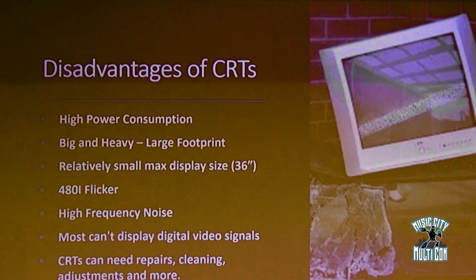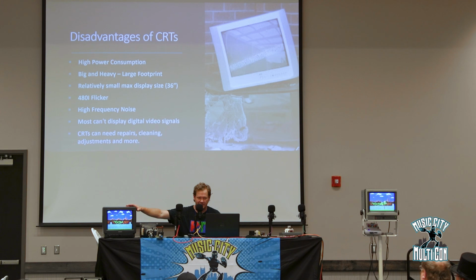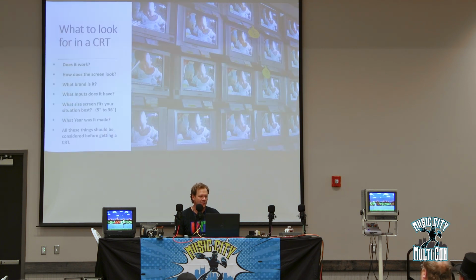They do have a 480i flicker where you watch it. Some people complain that they can see the flickering back and forth on that 480i display on, say, a DVD or even early PlayStation 1 video games, early disc-based games that are in 480i. And again, most can't display video that's in digital. And one of the biggest things is, of course, they can need repairs, cleaning, adjustment, and more, because these were not intended to last. You know, this is from 93. This is not intended to last 25 years or more when it was made.